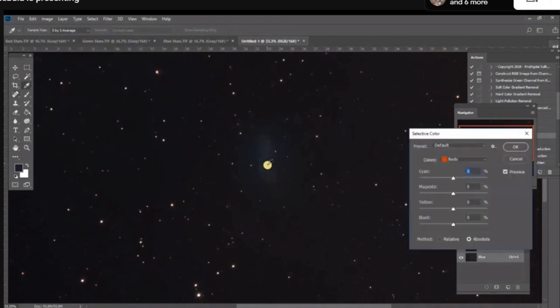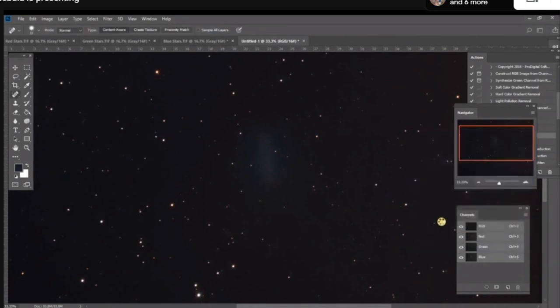Okay, now this is one of my favorite selective colors. It works sometimes and sometimes it doesn't. You just gotta play with it. You can see the difference that it does. And it's always good with Photoshop to move the sliders back and forth so you can adjust the image. You can see how far it goes and how far it doesn't go.